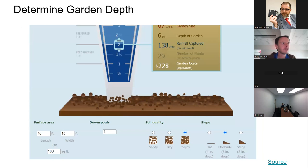Three Rivers Wet Weather has a good calculator to determine how deep you should go. It has recommended and preferred. Now, I'm not a climate scientist or anything like that, but it seems to me that when it rains nowadays, it rains a lot in a small amount of time, as opposed to the all-day soakers that I seem to remember as a kid. So it's not uncommon to get 1 to 2 inches or more in a rain event. So this is a good one at Three Rivers Wet Weather.